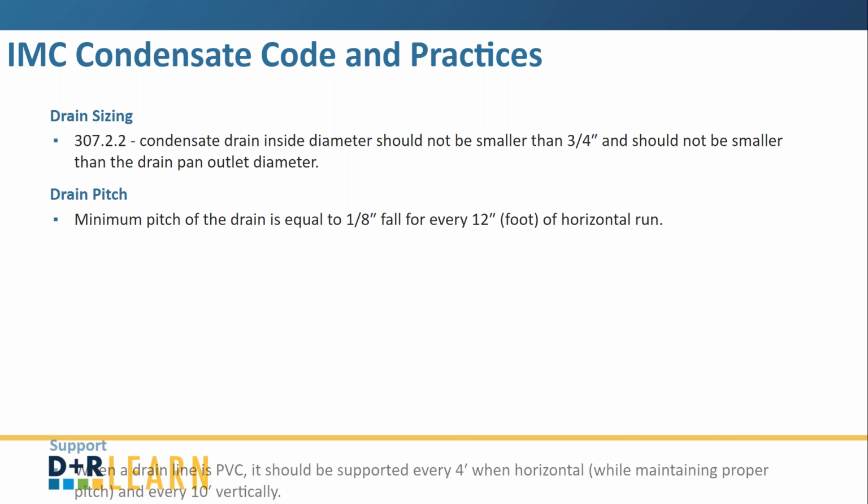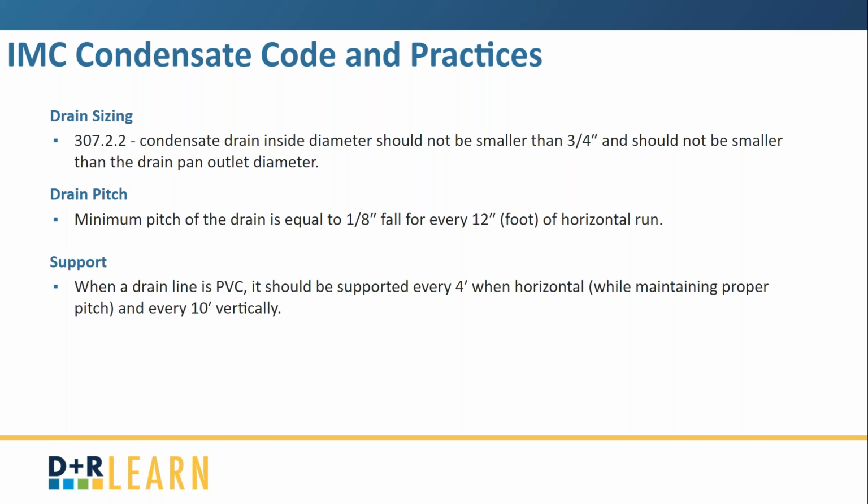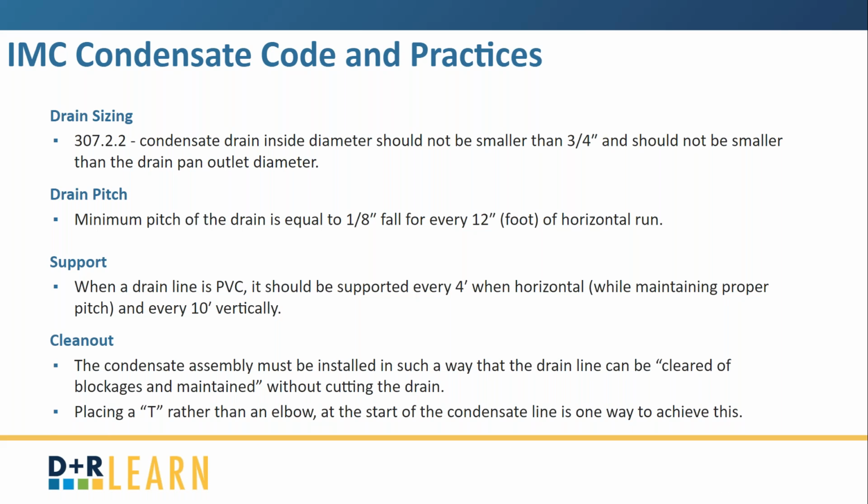For PVC pipe, the support has to be every 4 feet on horizontal runs, and every 10 feet on vertical runs. The condensate line must be installed so that the line can be cleared of any blockage without cutting the line. So this is that story again, going back to the mouse. The installer had to clear that line without tearing that condensate line apart.